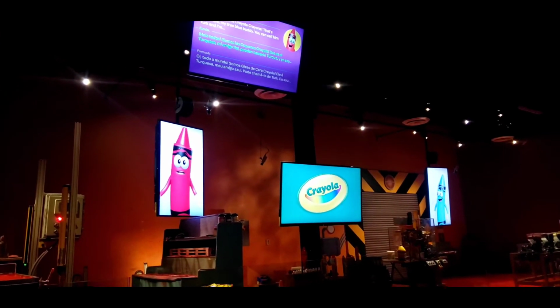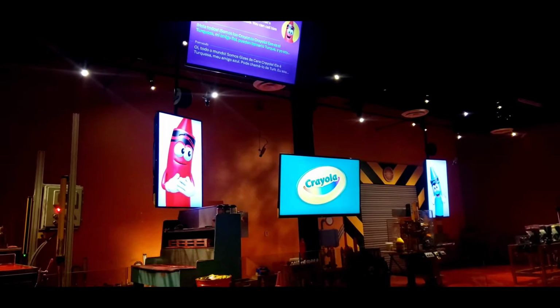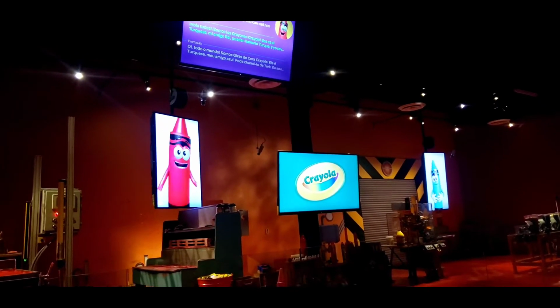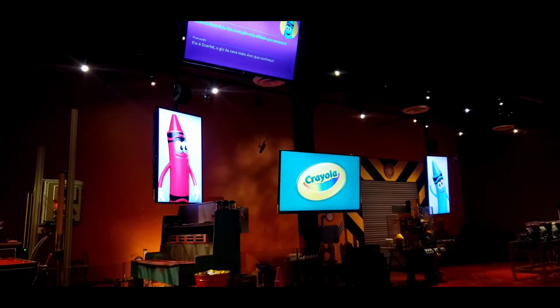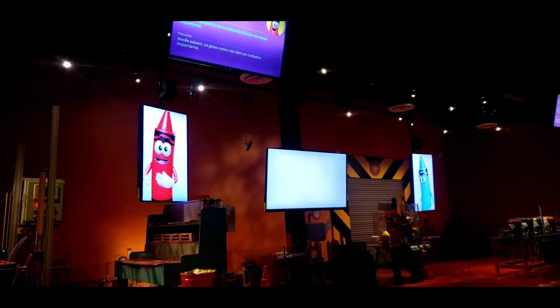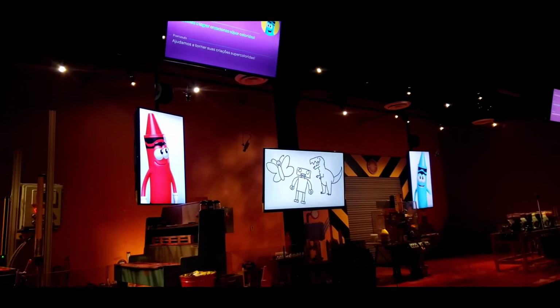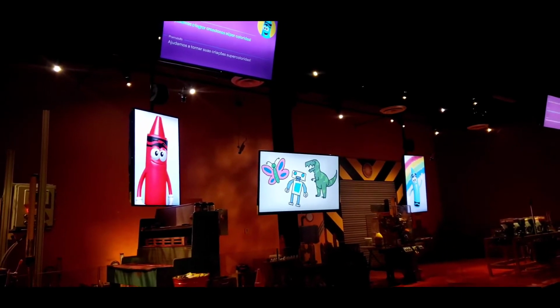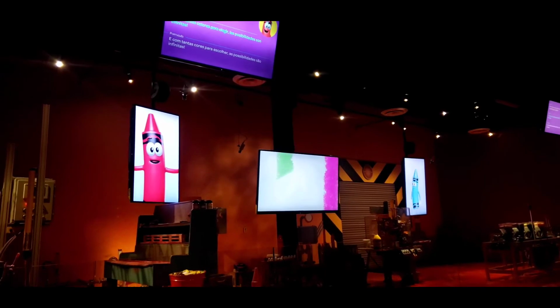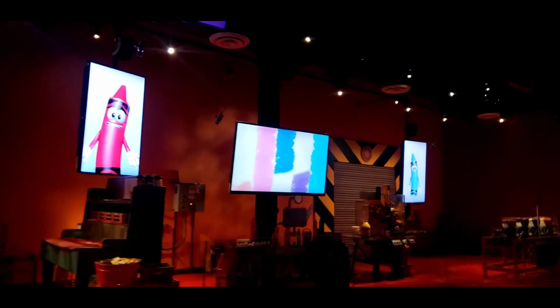Hi everyone. We're Crayola Crayons. That's Turquoise, my true blue buddy. You can call him Turk. And that's Scarlet. She's the sharpest crayon I know. You know, crayons like us have an important job to do. We help make your creations super colorful. And with so many colors to choose from, the possibilities are endless.